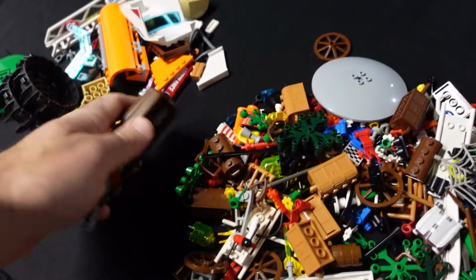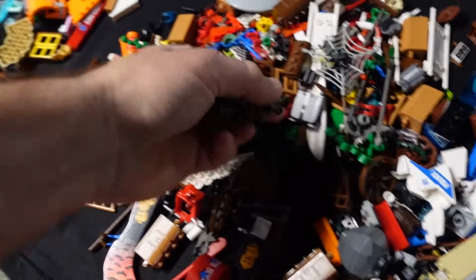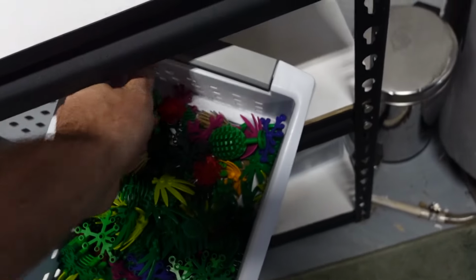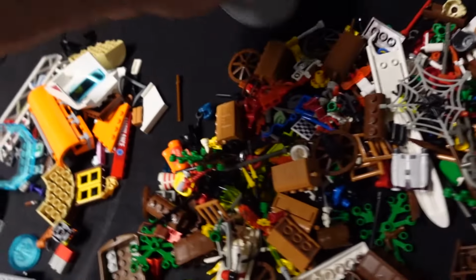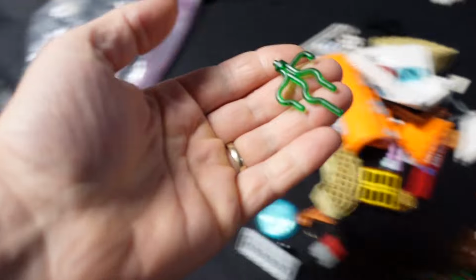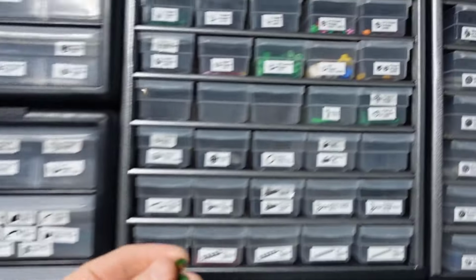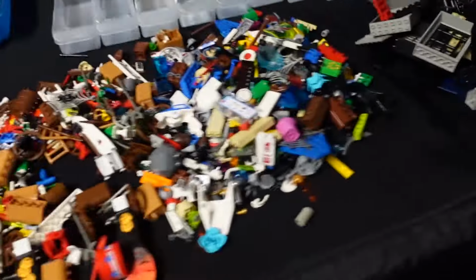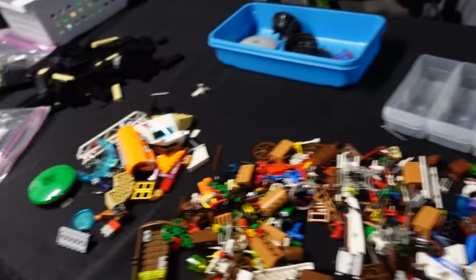Boats need to be disassembled. Any greenery. Oh, I want to try to dump on the floor. I was unsuccessful, unfortunately, on doing that, so I'll try again later. And yeah, some of this greenery, the smaller stuff, has its own drawers, all right here. Anyway, I'm gonna see how I can do here.